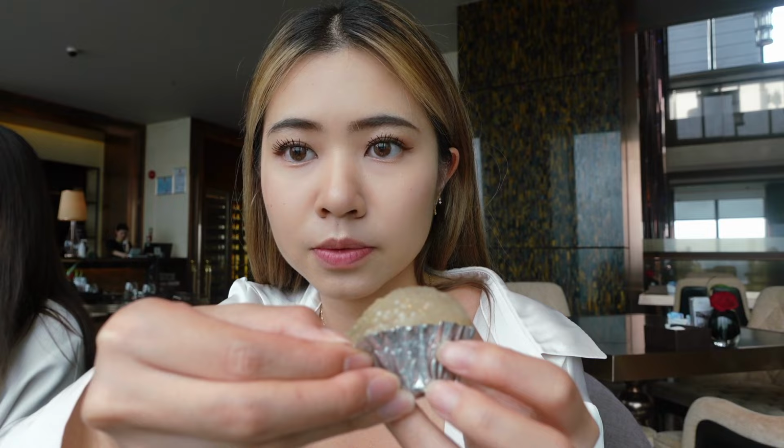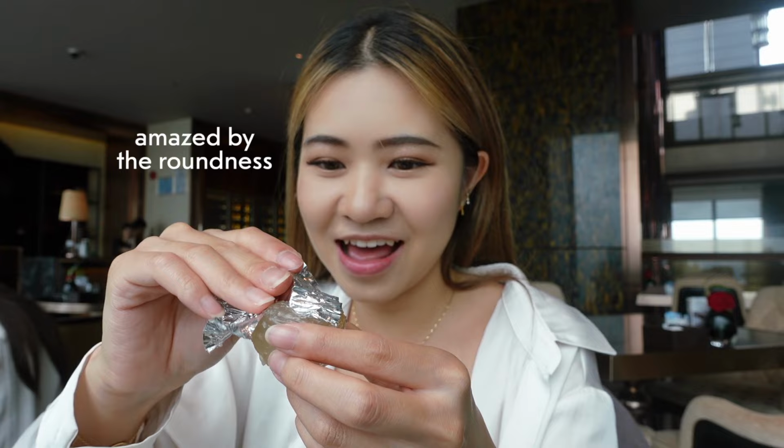I don't know what this is. Some kind of sticky rice. Oh, it's really sticky. Sticky rice? Wow. Oh! It was shredded coconut and condensed milk on the inside.